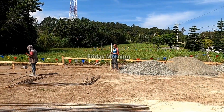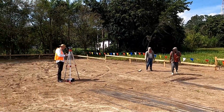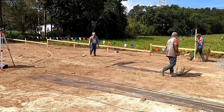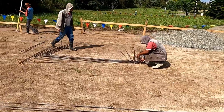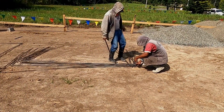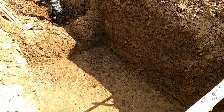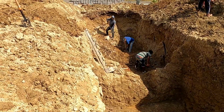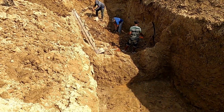Pretty big day today. They're going to be laying out the exact foundation now. Got some guys bending rebar for the cistern. What a difference a few days makes. We've got guys down here cleaning out the mess from the cistern flood. Everything's pretty much dried out.